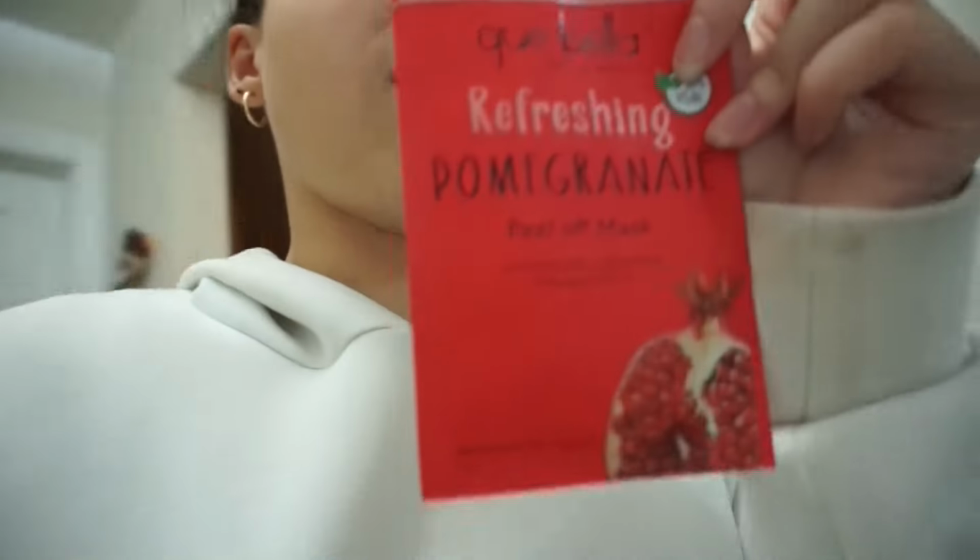I put my mask in the refrigerator because I love putting my mask in a cold area before I put it on my face so it feels extra nice. So now it's really cold and refreshing. It's gonna feel super, super refreshing on my face. I'm gonna do the pomegranate one. Refreshing pomegranate peel off masks.